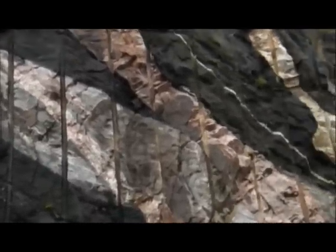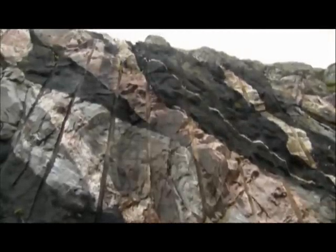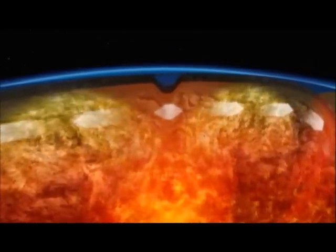Geologists now know that the only force powerful enough to produce this extraordinary mix of rocks is plate tectonics. Plate tectonics is the process by which the giant plates of the Earth's crust are driven slowly across the planet's surface by vast convection currents deep in the Earth's hot mantle.